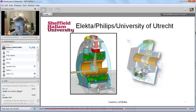Let's get back to some black. What else is there to point out on here? So here we've got the MR scanner in here, and the gradient coils in green. The Linac, which is a standing wave linear accelerator, here in red.